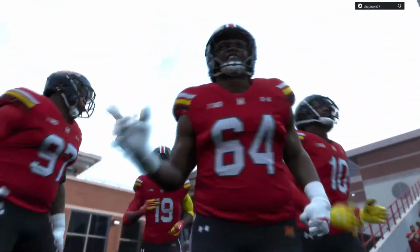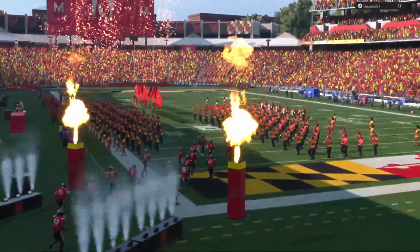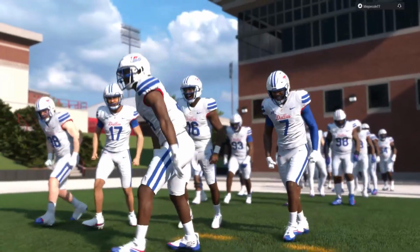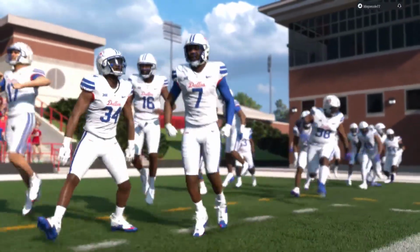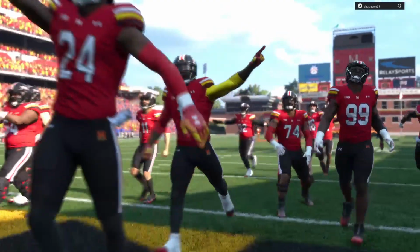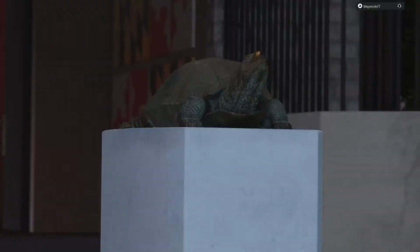Welcome to College Park, Maryland. This is SCCU Stadium, home of the Maryland Terrapins. As we'll see, a playoff team from last year, the SMU Mustangs, taking on a playoff team from last year, the Maryland Terrapins. For EA Sports College Football, Chris Fowler, joined as always by Herk Hermstreet. Herk, let's get right to the action.